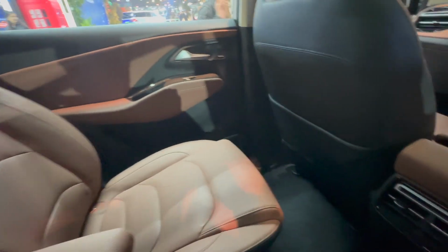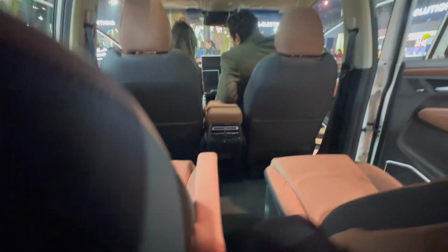I find 6-seater options better than the 7-seater options because at least you can get into the third row without tumbling down any seats, which is a hassle. So yes, and in the Hector Plus also you get decent enough space to actually get into the third row. Although I have pushed the second row seat a little to the front, still the space in the third row is just about adequate, because if an adult is seated in the second row, the space in the third row would be on the lesser side.